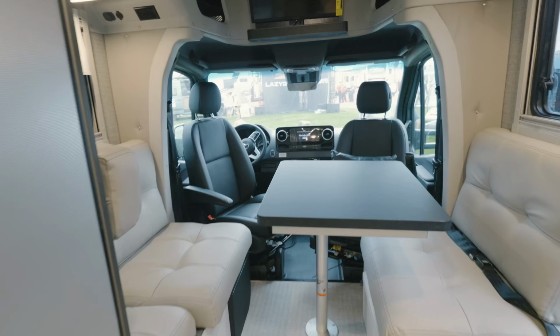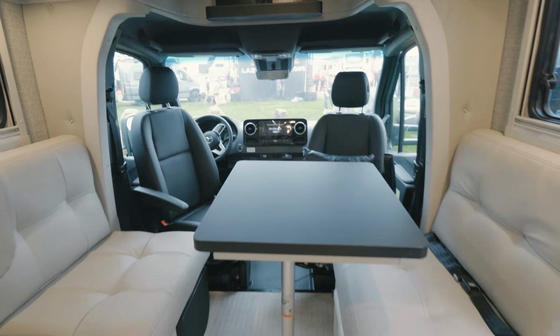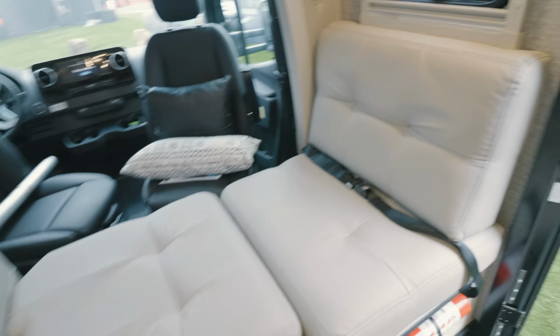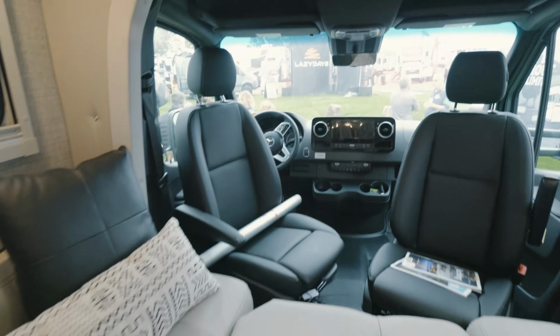You can seat 5 very comfortably. And then there's a bed option, and you can turn this into a bed as well. And is that bed option also for 2 people to sleep in that space? It's going to be tight, probably, but we're going to call it 2.